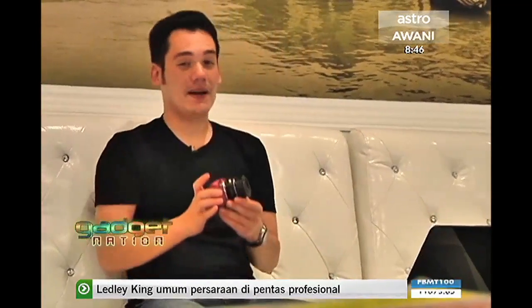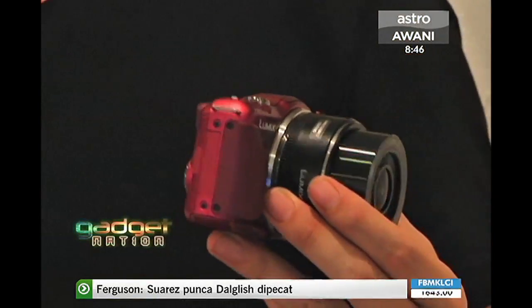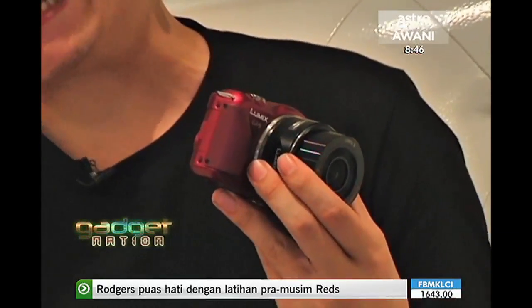What else can I say about this? Well, another thing they've added, just to show you the difference between the GF3 and the GF5, would be the burst mode, gone from 3.8 frames per second to now 4, so there's a slight difference there. Once again, GF3 is coming out tops.